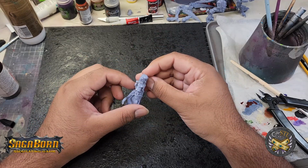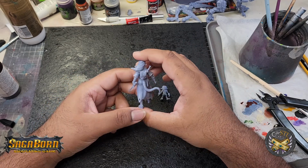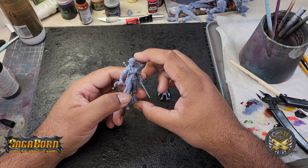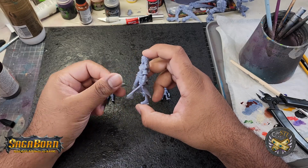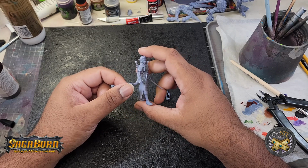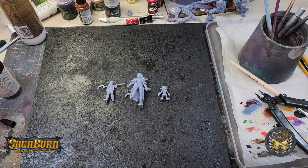The level of detail is simply breathtaking. Each piece is sculpted with such care and precision by Brian and Jeff of CeleSTL Minis, truly bringing the characters and creatures of Saga to life, from the heroic warriors to the menacing adversaries. The miniatures perfectly embody the spirit of the game and its captivating world. There was minimal cleanup after removing the supports.